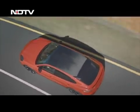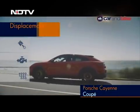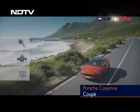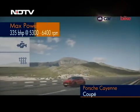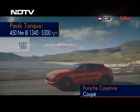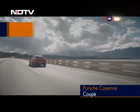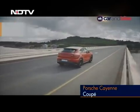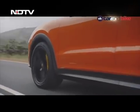Under the hood of the Cayenne Coupe will be two high-performance engines. There's the 3-litre 6-cylinder turbocharged engine that delivers 335 brake horsepower and a maximum torque of 450 Nm. With the Sport Chrono package, the car goes from 0 to 100 km/h in just 6 seconds, with the figure dropping to 5.9 seconds with the optional lightweight sports package, while the top speed is rated at 243 km/h.